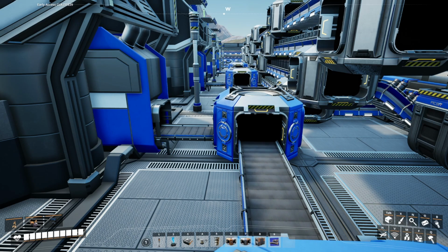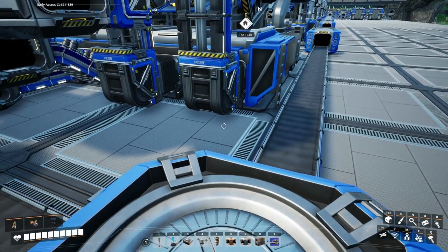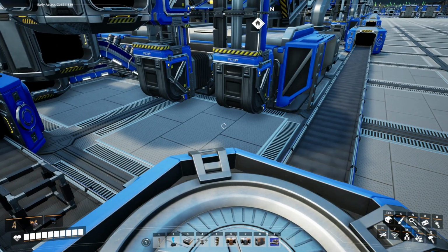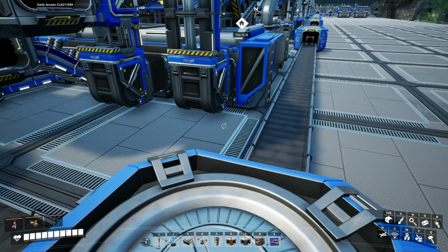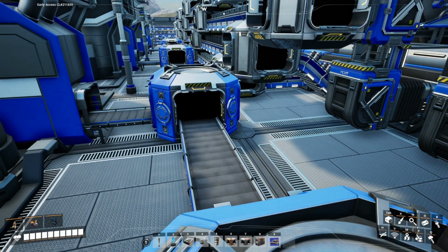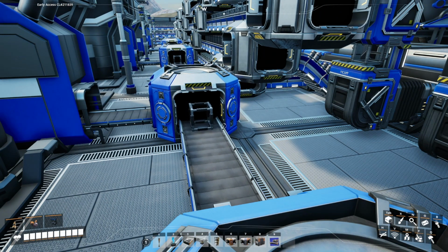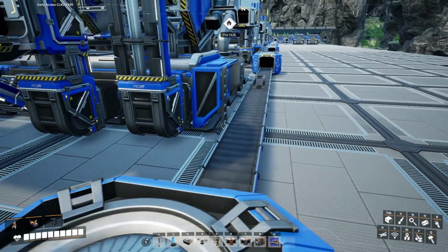All right, here we go. There it is. And everything should be popping out at the same time. Oh, yeah. There. 54 heavy modular frames per minute. All right.